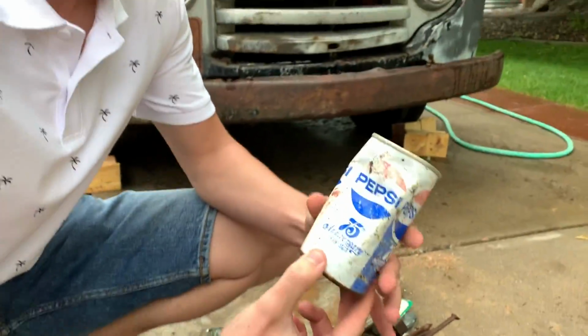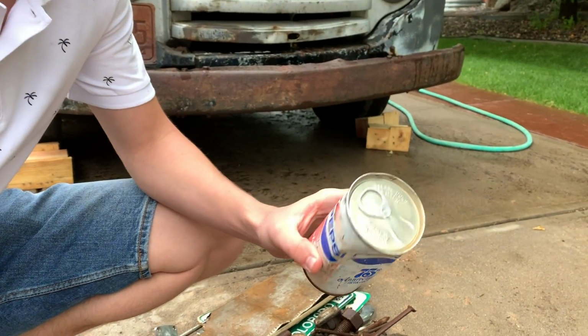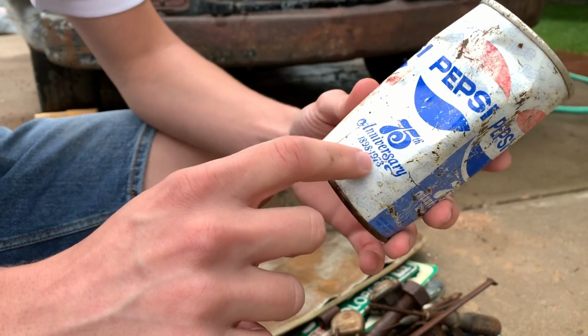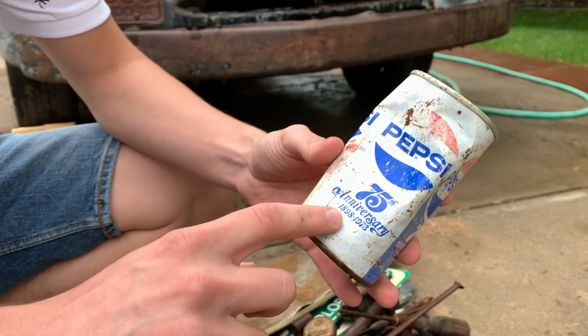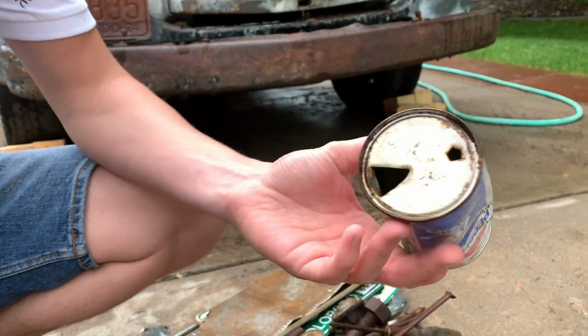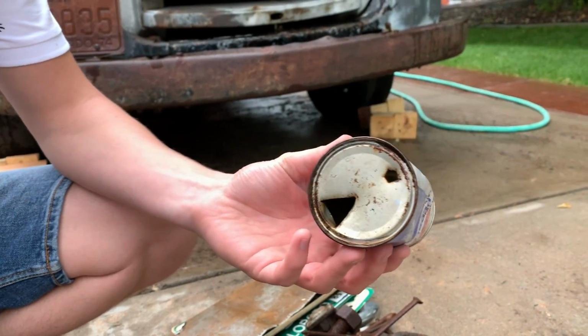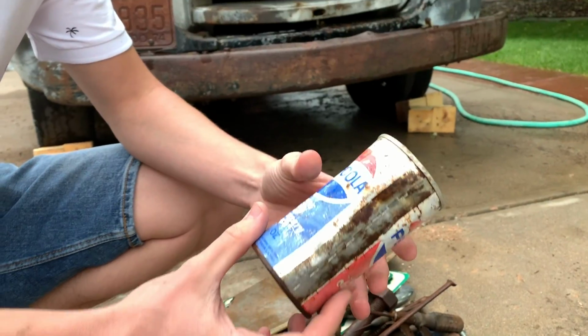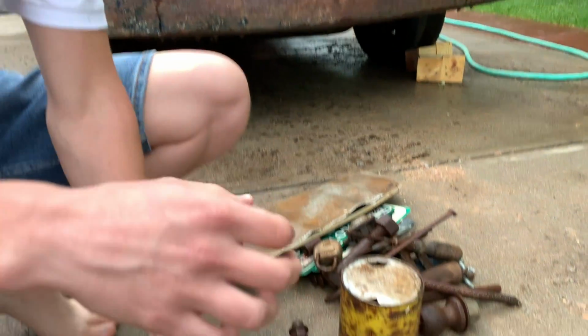Pepsi Cola can. Look at that, it's even sealed on top. Show them the top. Look at that, it's sealed, so they opened it from the bottom. 75th anniversary, from 1898 to 1973. And they opened it from the bottom, which is weird. I don't know why they did that. Maybe to save the top. That's a cool one though. So it's good for your collection.